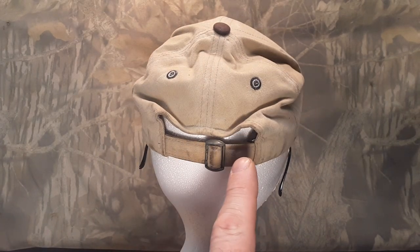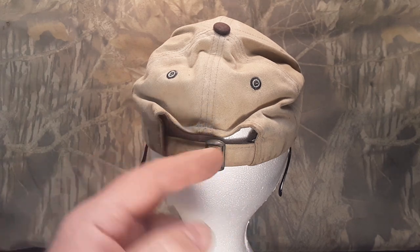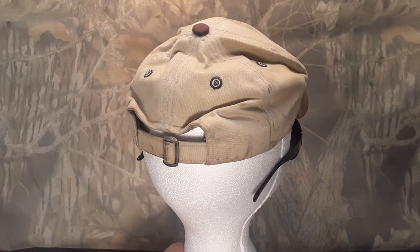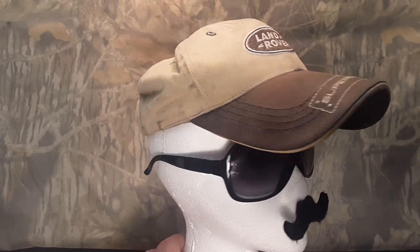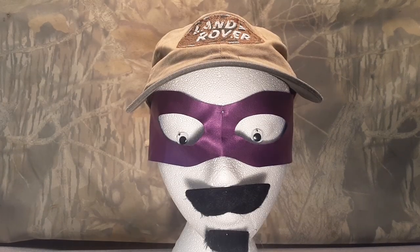Oh, I always like this. It's not a clamp. It's a buckle-like thing that just folds through, you know, because you've got one of these hats too, don't you? But this is a nice tan color with the black bill. It's kind of sun-faded, but it goes back with the black Land Rover oval. So that's a supercharger from Range Rover. Nice one.